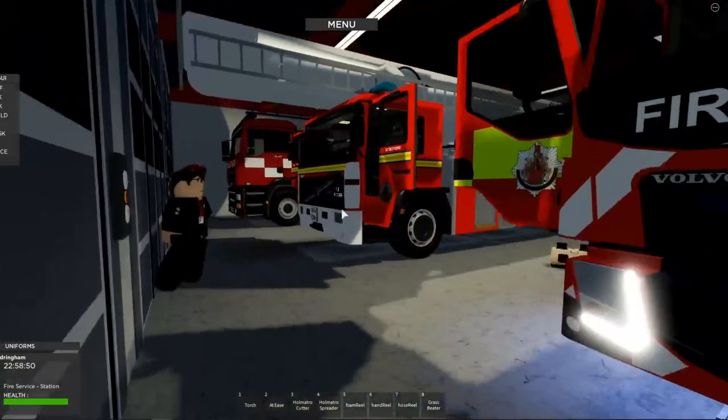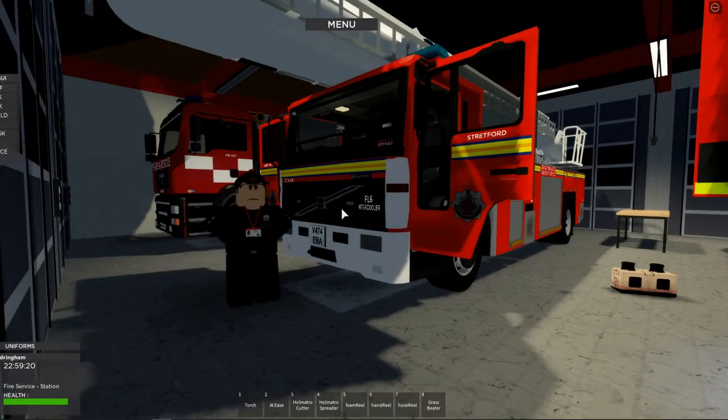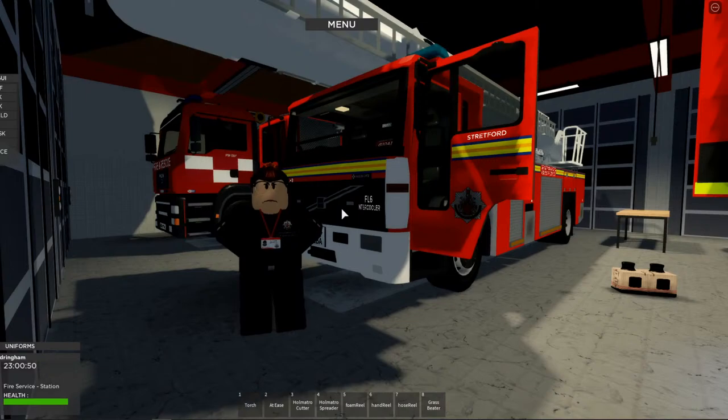We now move on to our second appliance. This is one of the first of the specials appliance that is based on station here. And this is our aerial. This is a hydraulic platform and it has the capability of reaching around 30 meters high. So we can rescue people at height, or we can use it as a water tower if we need to put water on a fire. And we can also use it for scene lighting or just getting a general overview of the incident by looking down at it.